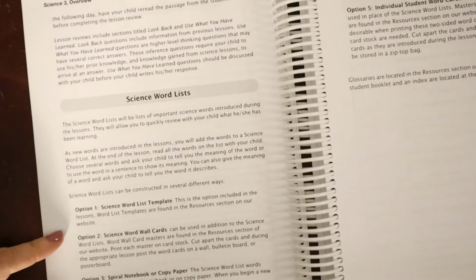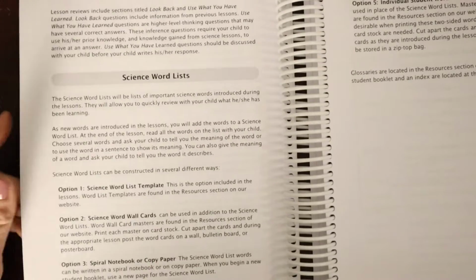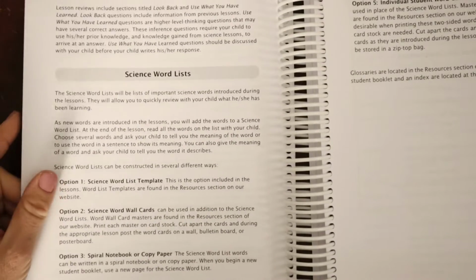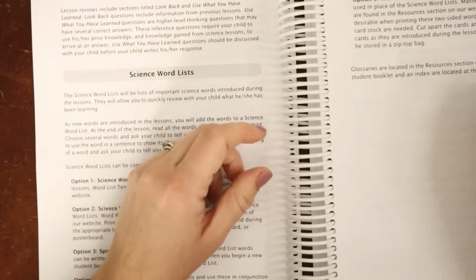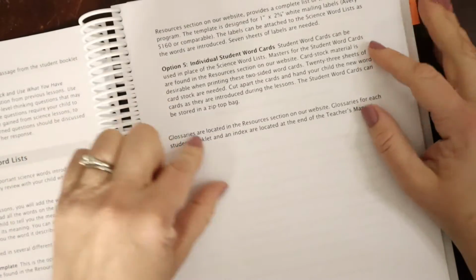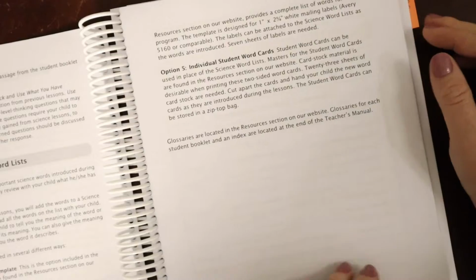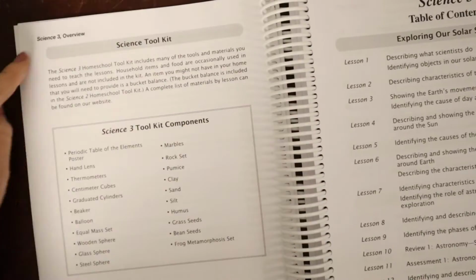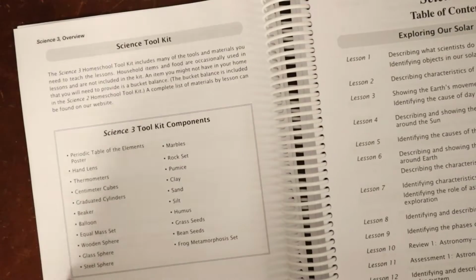There's a whole section here on different ways you can use the word list. You can make word wall cards, or do them in a notebook where the student is writing them down. They have a printable template that you can print onto little mailing labels and just hand them to your child, and they can stick them in. You can do individual student word cards on little index cards. We're doing them in our notebook and reviewing them that way. And then we talk about the toolkit, the components that are in the Science 3 toolkit. These are all the things that come in the toolkit.